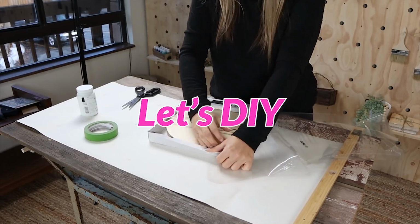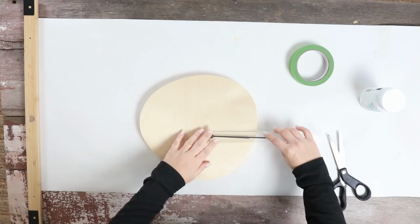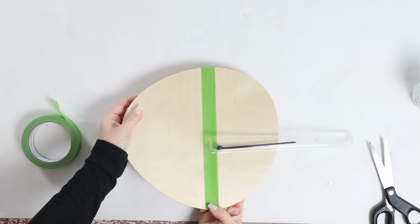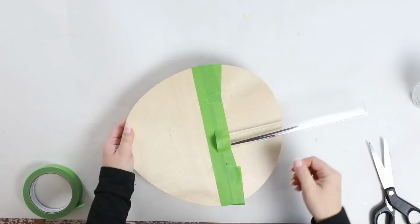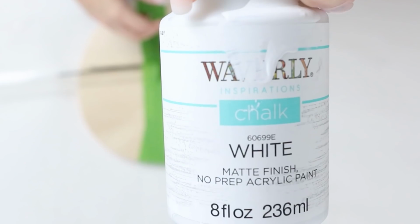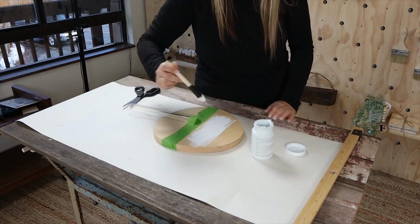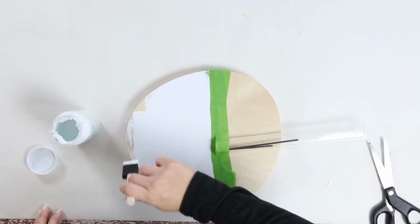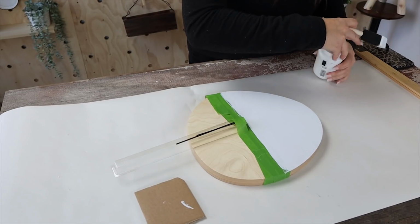So I decided that I was going to paint this clock. So I taped off half of it because I only wanted to paint half of it. And then I'm going to use Waverly white chalk paint and paint the side of it. Let that dry, and then you're going to add in a second coat of the Waverly white chalk paint.